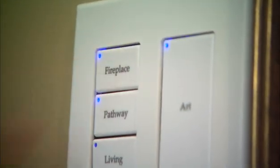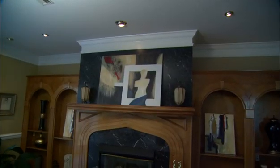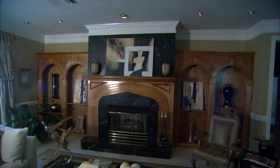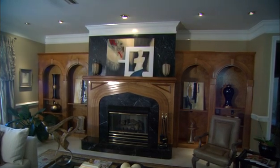For instance, here's the fireplace light. That's turning on and off the light in front of the fireplace. I see. The homeowners create a pathway here to light a path at nighttime from the living area back to the bedroom. So it really makes it convenient for them to get there, and then it can turn it off on the other side. Oh, that's convenient. And they've created a living scene that actually turns on the lights exactly the way she wants to entertain guests here when they have folks over.